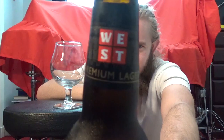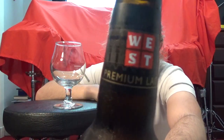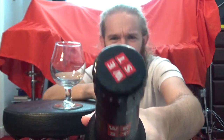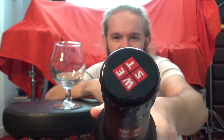There you can see on the little top label, that is actually the outline of the Templeton building, which is the West on the Green Bar. I think that's really cool. It's an old carpet factory that dates from the end of the 19th century. It's a really pretty building actually, and there you can just see the West brewery symbol again on the bottle cap of this one. But yeah, lovely presented beer this. Let's get it out and into the glass and just see how we get on.